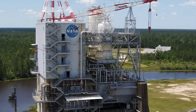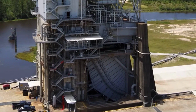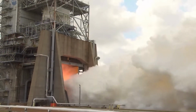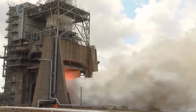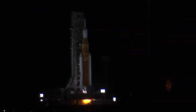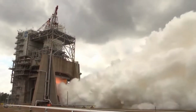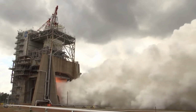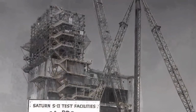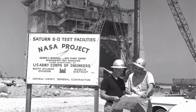One of the coolest things to me about what we do is actually the test stand. You think about the test stand and what it is. It has to be strong enough to hold the rocket down. The rocket is meant to launch heavy, super heavy, items into space, but the test stand has to hold the rocket down so we can perform a good test. I just think that's really amazing how these test stands were built and what they were made to do.